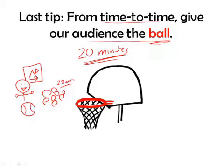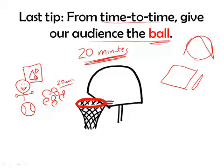I make a point of every time I'm giving a presentation, before I start, I give everyone in the audience a sheet of paper and a pen. And about 20 minutes in, I ask everyone in the audience to go ahead and pick up that pen and put it on the paper and draw with me. And the audience, of course, says, well, I can't draw, but that's why I do it. I say draw with me.